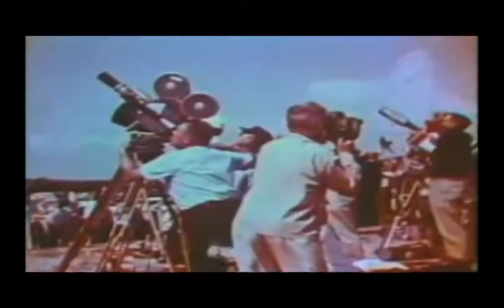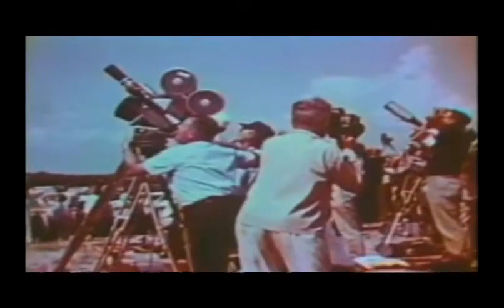A Mercury Redstone rocket, MR-3, known as Freedom 7, lifted off from Launch Complex 5-6 at 9:34 a.m. Eastern Time. It's the first manned flight controlled by teams inside the MCC, and it lasted 15 minutes. It was a beautiful, beautiful May morning.